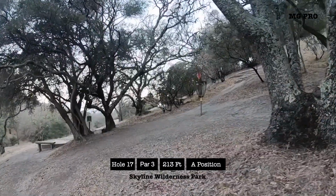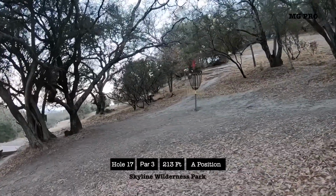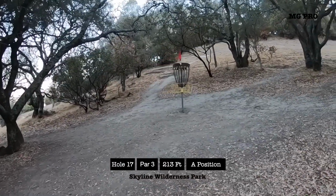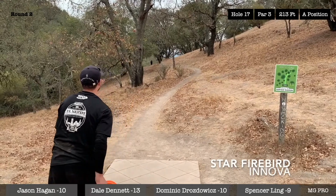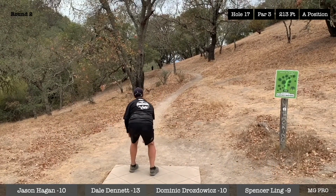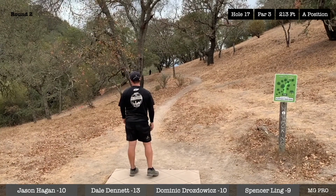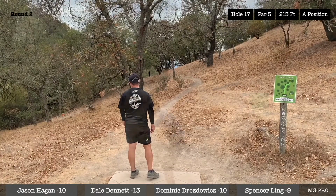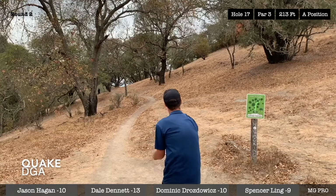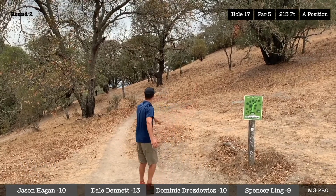So hole 17, as before, is just one of those holes that's birdieable. Absolutely, 213 feet. Any 213-foot hole is birdieable, but you'll see more 4s on this hole than most 365, 370-foot holes on other courses. It's like we've got a baby course out here at Skyline. But you just looked at it, there's about 22 trees between here and that basket.